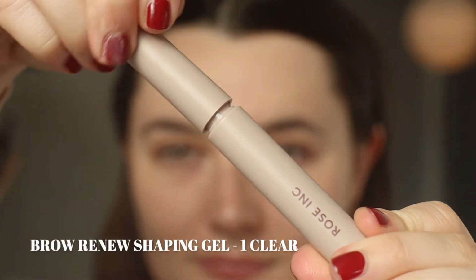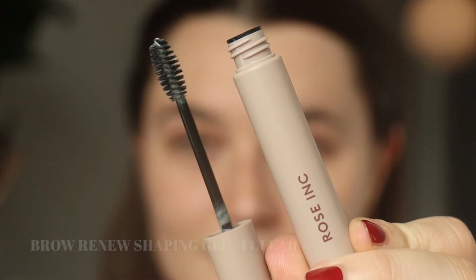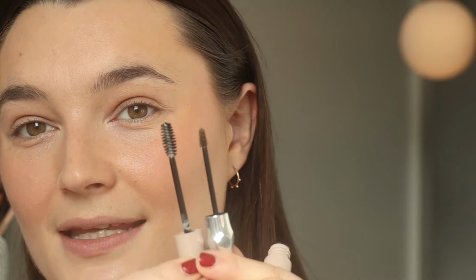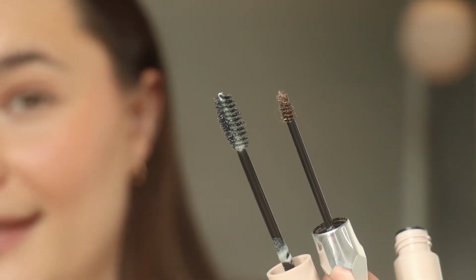Next up I have the brow gel. This retails for £19.50. Again, really nice packaging. Are we surprised? No, we're not. Quite a big brush actually for a brow gel. So just for comparison, this is Gimme Brow and this is the Rose Ink brush. So you can see it's a lot bigger, it's a lot fluffier.